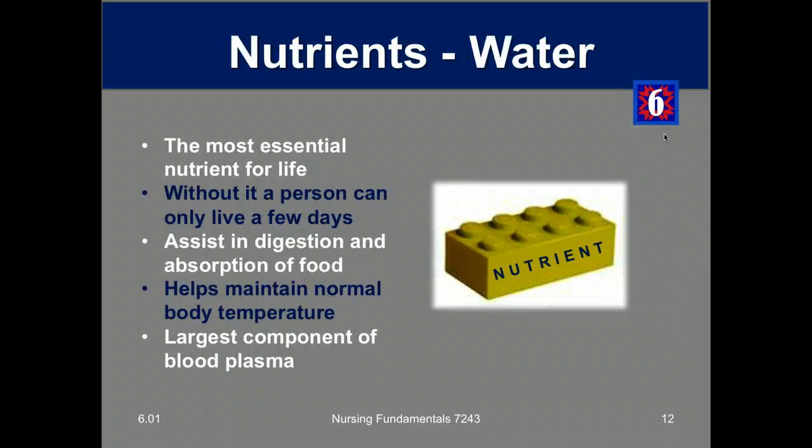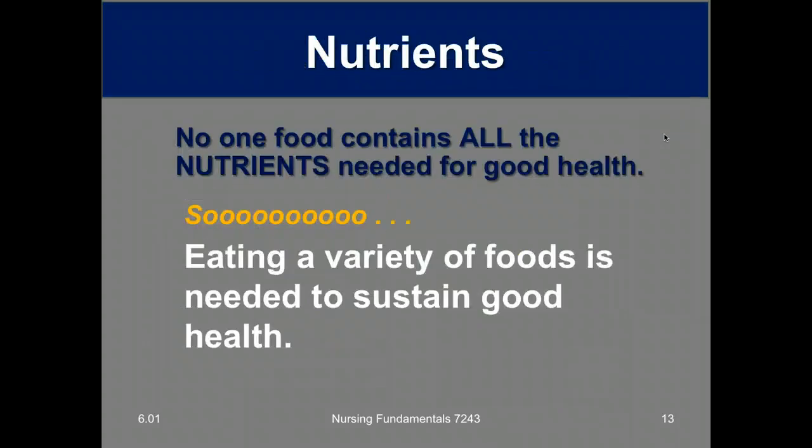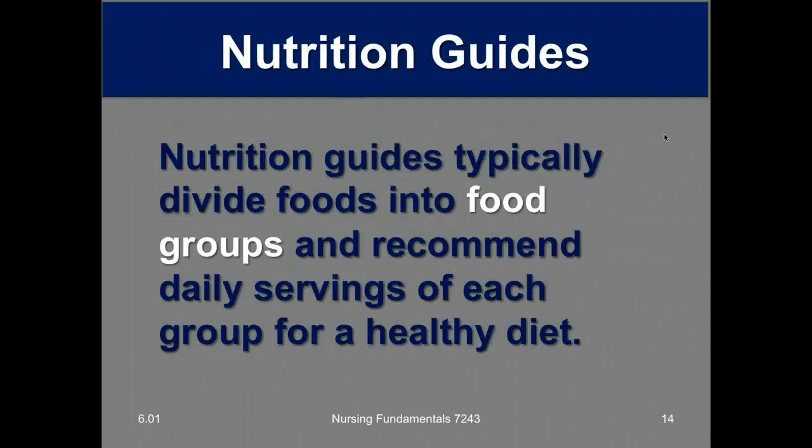So water is the most essential nutrient for life. Without it, a person can only live for a few days. Water assists in digestion and absorption of food, and it helps the body to maintain a normal temperature. It is the largest component of blood plasma. So no one food contains all the nutrients that you need for good health. Eating a variety of foods is needed to sustain positive health.